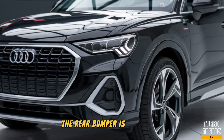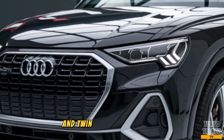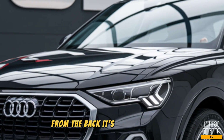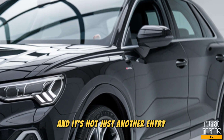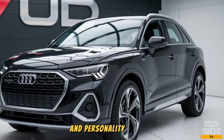The rear bumper is now more dynamic, featuring a blacked-out lower diffuser and twin integrated exhaust outlets on sportier trims. From the back, it's clear, the Q3 has grown up, and it's not just another entry-level luxury SUV. It's got presence, poise, and personality.